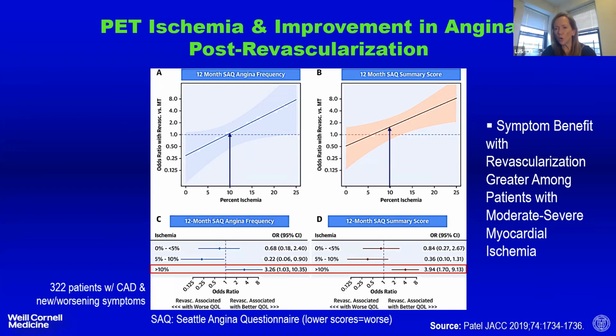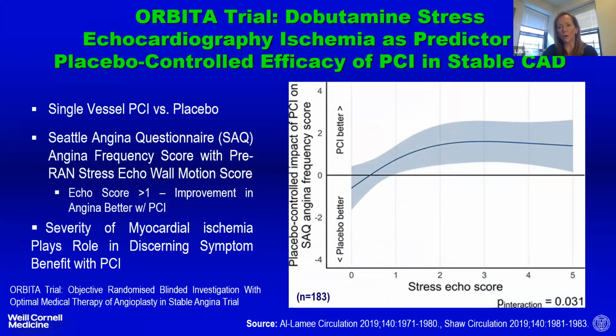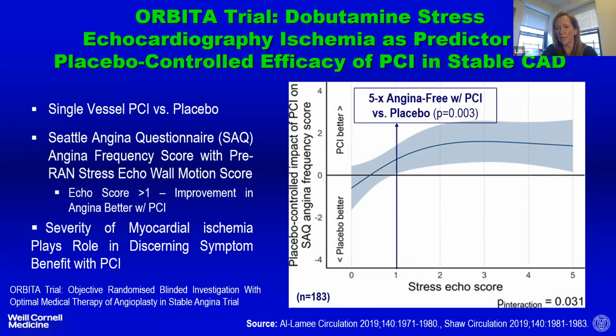And I probably wouldn't note this trial, this paper, if I didn't also see the second paper come out from ORBITA. Now, ORBITA is, again, a very small randomized trial, single vessel PCI versus sham-controlled procedure, or let's just say placebo-controlled. Came out of the UK, and this is a secondary analysis from the ORBITA trial, again using the Seattle Angina Questionnaire. And what you see on the x-axis is a stress echo wall motion score. Anything greater than 1 is an inducible wall motion abnormality.